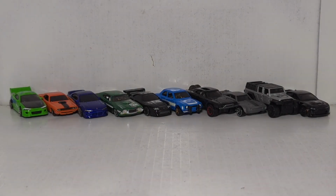There you go. That is all 10 of them together from left to right. I'm going to try and run through these real quick. I'm just going to use the card backs because it's easier that way. We've got the Mitsubishi Eclipse, the Nissan... Oh, God, they're out of order. Mitsubishi Eclipse, Dodge Challenger, Nissan Silvia, Ford Gran Torino, Toyota Supra, Ford Escort, Dodge Charger, Ice Charger, Jeep Gladiator, and the Dodge Charger Hellcat in order from left to right.